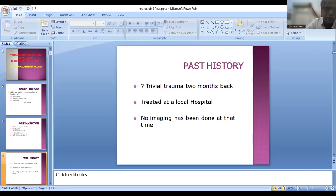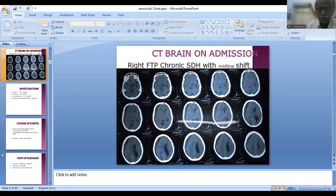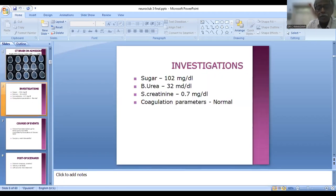At that time, patient was treated by a local GP. No imaging was done at the time of trauma. Now, I have done a CT brain. You are able to see a right convexity chronic subdural hematoma with a gross midline shift. So we have planned for emergency surgery.